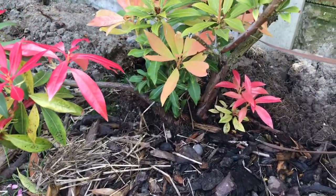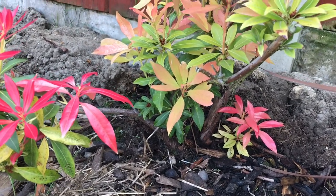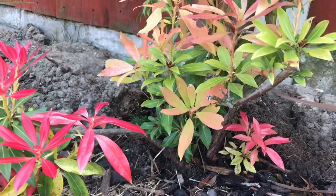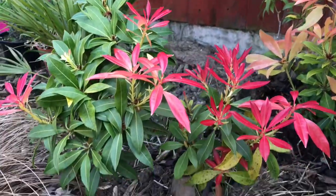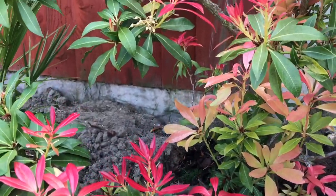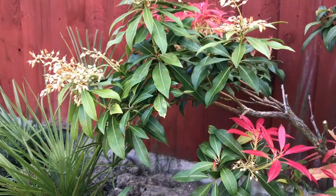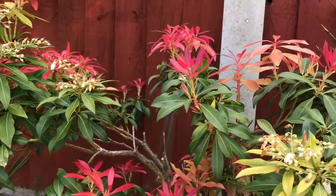Isn't this plant the most beautiful colour? This is Pieris japonica. It was in a pot, but 2 years ago I transplanted it into the border to try and save it, because when it was in the pot it had been left for way too long. The compost hadn't been changed. There was just a couple of small clusters of leaves on the ends.